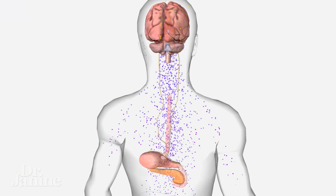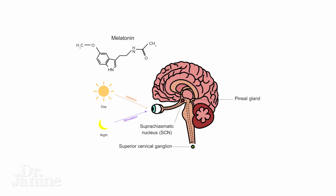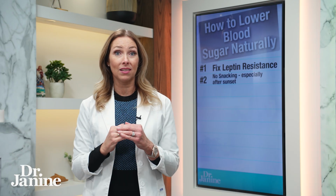So things like growth hormone, things like our leptin and our melatonin is only properly secreted if we are in that lower blood sugar and insulin state.